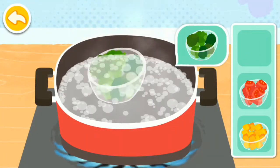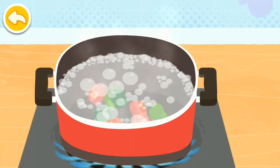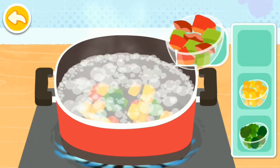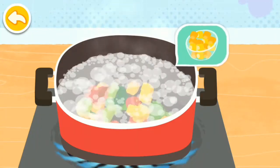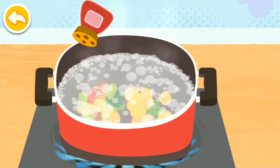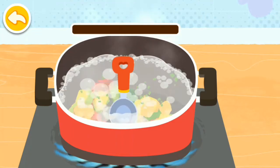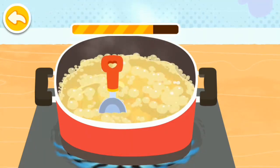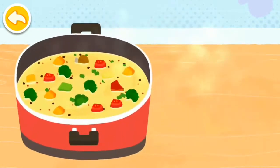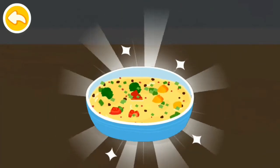Let's see. What should we add to the pot? More fresh vegetables will freshen your breath.